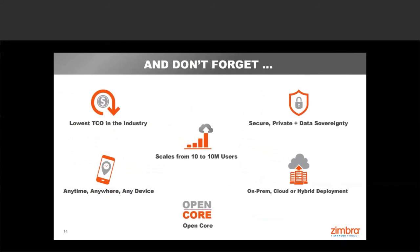Zimbra 9 also provides everything you have always loved about Zimbra. We still offer the lowest TCO in the industry. Zimbra is secure, private, and provides full data sovereignty. And Zimbra never reads or sells your email.